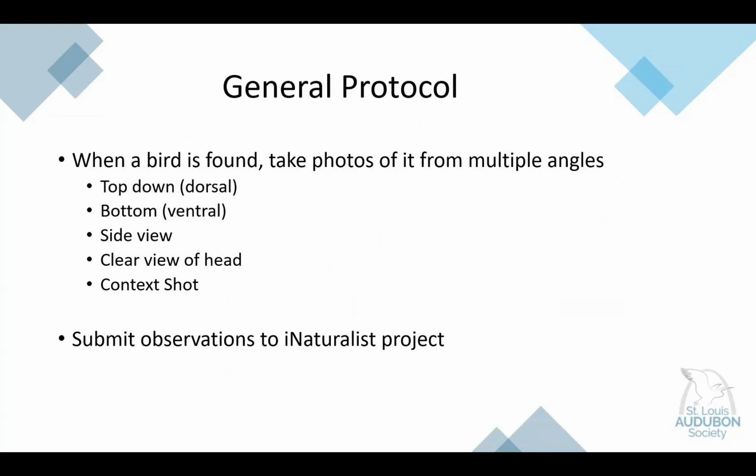So when a bird is found, we take photos of it from multiple angles. The reason that we take photos from multiple angles is to aid in ID. We want to be able to see the different patterns and markings on the birds, and sometimes little differences between patterns and markings is how you can actually determine one species from another. So it's really important that we get a nice view of the different patterns and parts of the bird. That way we're able to ID it even after the fact when we're no longer out in the field with the bird.